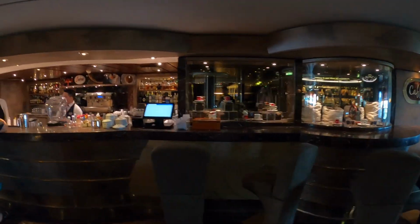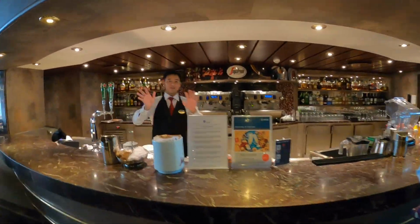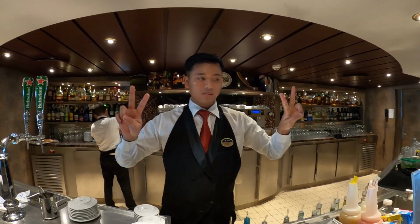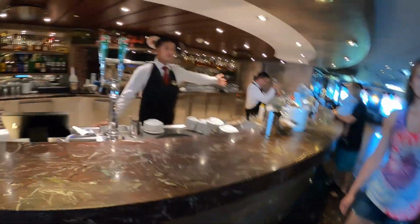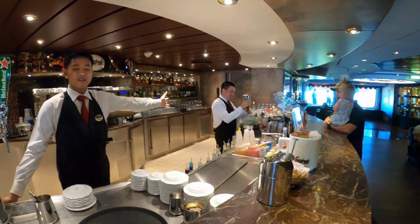Over here is going to be that Cafe Italia. They've got a beautiful back bar here. So if you're looking for a cappuccino, coffee, here's one of our absolute favorites right here. Come see him. He can flip cups, flip bottles, catch ice, do all kinds of dances and things. He's usually at the casino bar, but right now he's at the Cafe Italia. This is a nice chill place. And best barista on board right here.